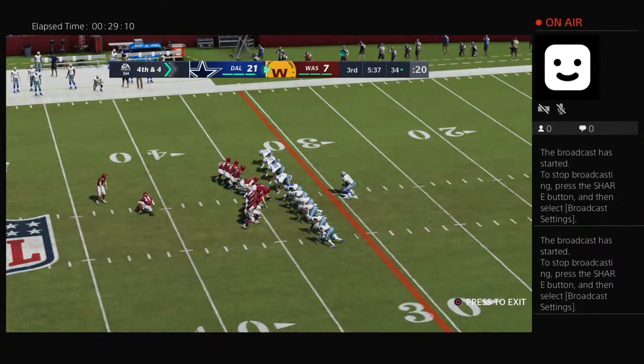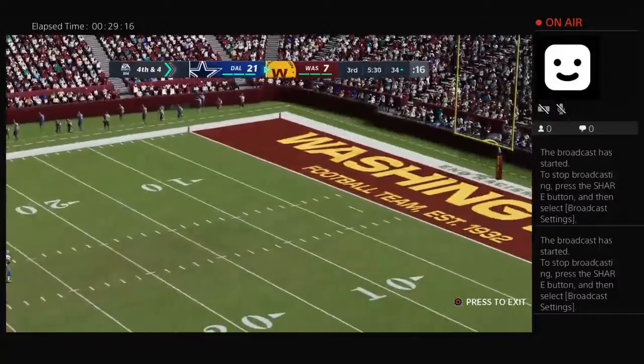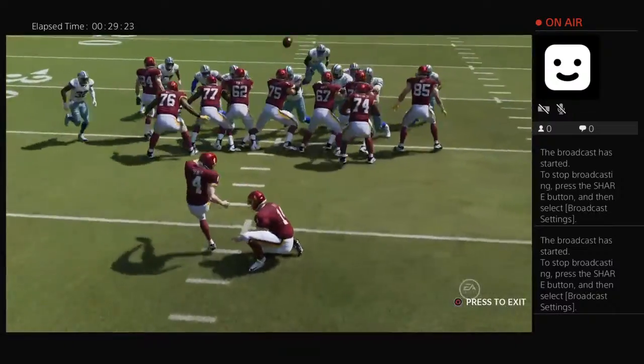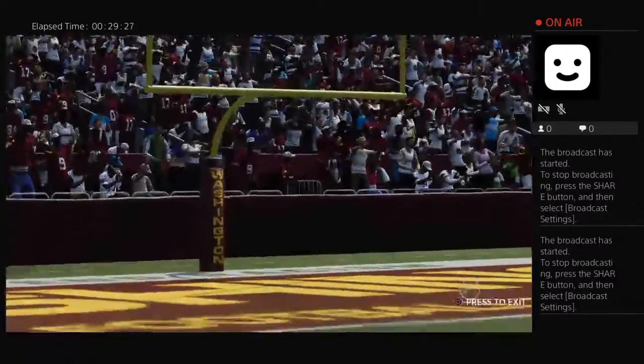Austin Seibert sets up for the field goal try. On the left hash, officially, it's called a 51-yard attempt. And did he have enough? He did. He kept it on line and managed to tuck it into the bottom right corner. And that will get the disadvantage now back down to 11.